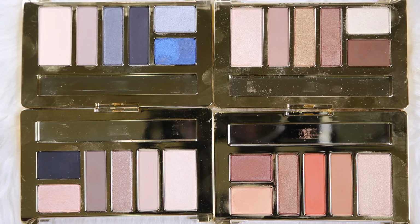Today we are going to be playing with these new palettes from Milani. I am going to swatch these suckers for you. These are brand spanking new. I haven't seen too many reviews on these. I have diligently been putting them to the test and I have my full final Hot or Not thoughts.